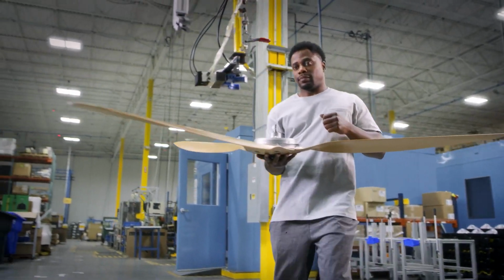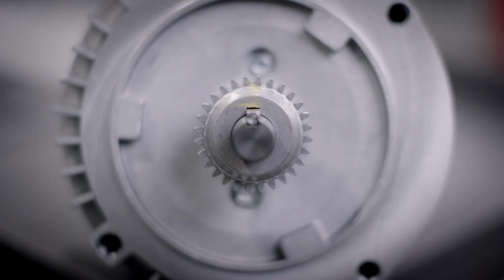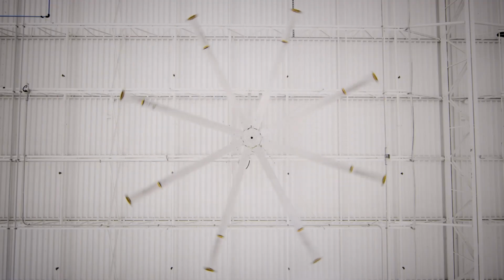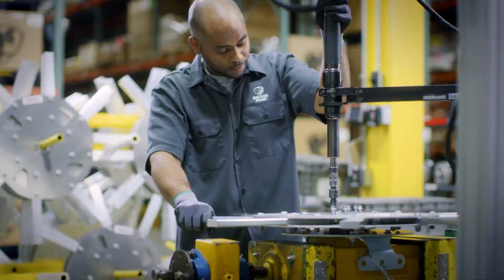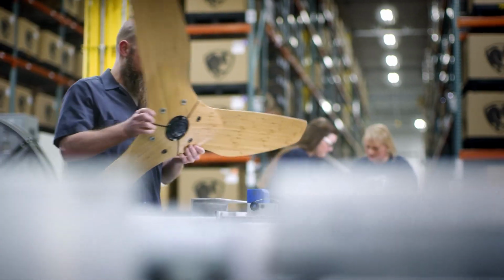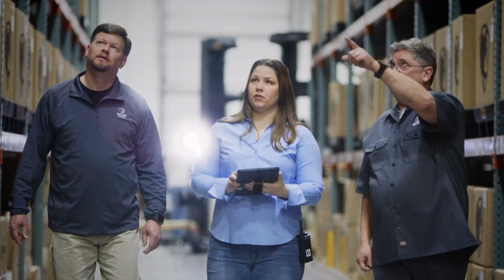Some people call it our competitive advantage, our lightning in a bottle, if you will. But you won't find it listed on a product spec sheet. It doesn't have a serial number or a barcode. It's not a part that's attached to another part somewhere along an assembly line. Yet you'll find it in every product we build. It's called pride. Pride in who we are, pride in how we work, pride in what we make.